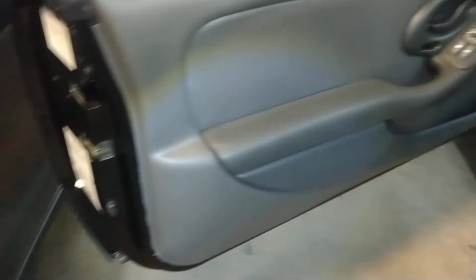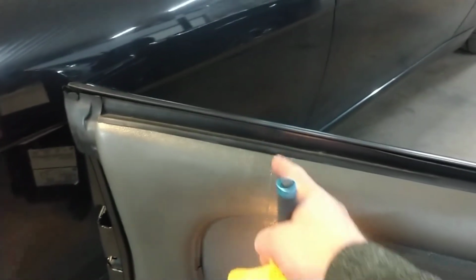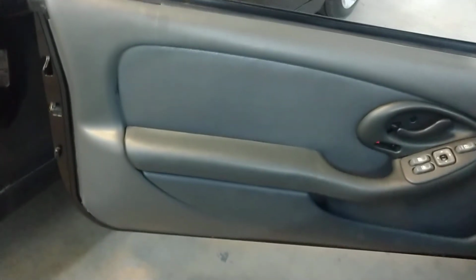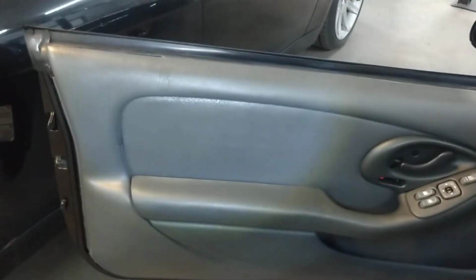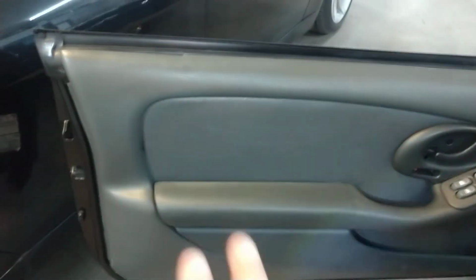Okay, so door panels, I want to bring something to everybody's attention. If anybody knows these cars, they know that they all split right about here. I had it repaired. I really wish I would have just bought a new door panel for it. Because from right here, most people would say that is pretty discreet. But if you're looking at it not on a camera, you can see there's something going on here. It is repaired from the back side, and then a patch was put on the front side.